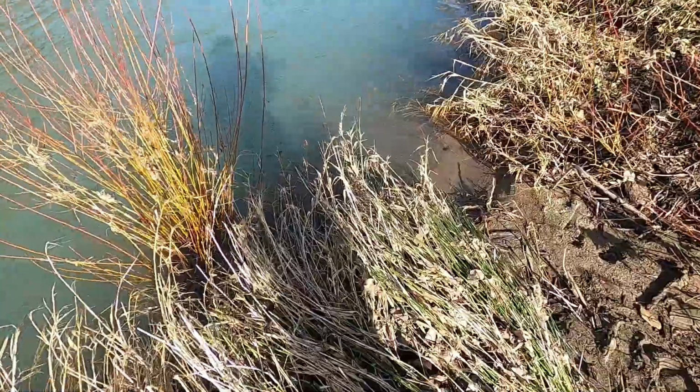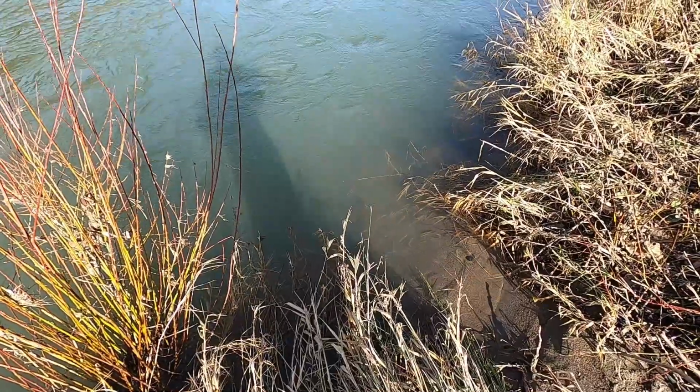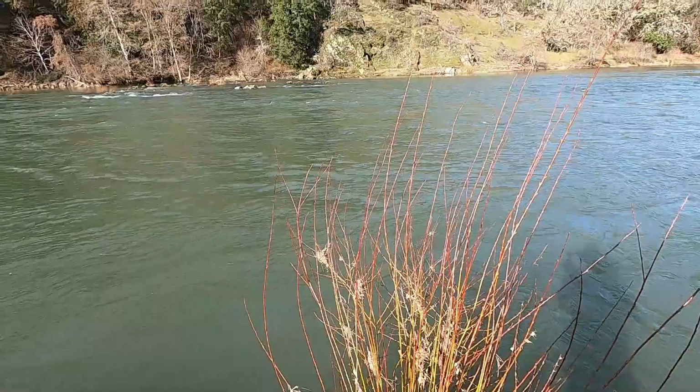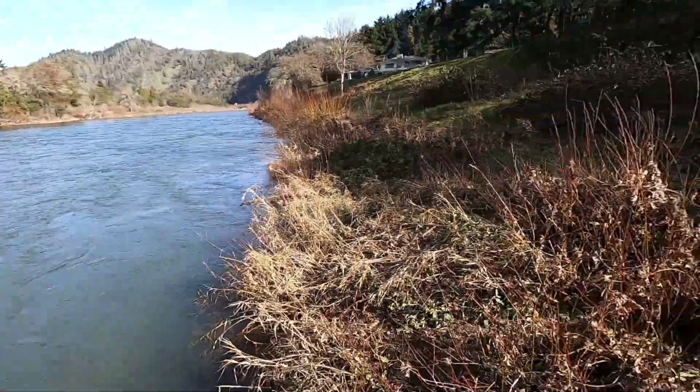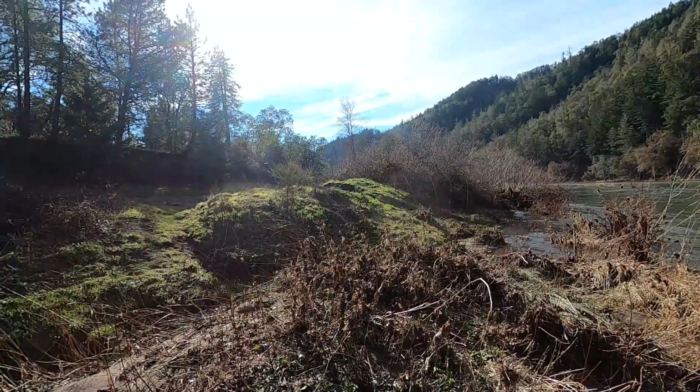But as you can see, we're on a big sandbar and the water's pushed its way through here. But you can see when I step over here without falling in, that water just drops right off and it's sand as far as I can see. So the gravels are further out. So I have no choice but to go back up river and try to find a spot up there to dig for a little while.